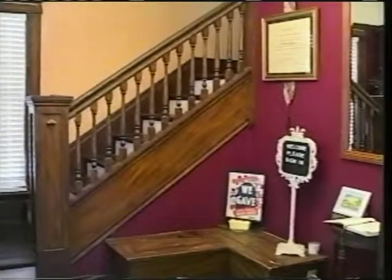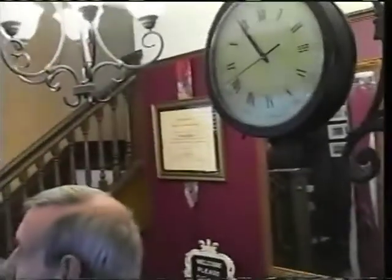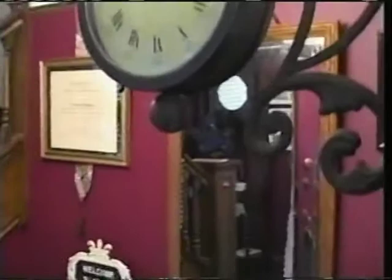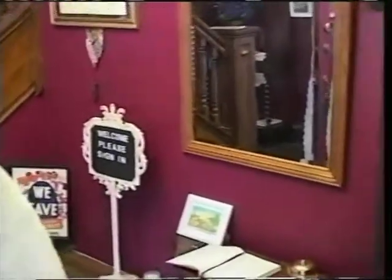Which way are we going? Where would you like to go? Would you like to start downstairs or upstairs? Why don't we just start here since we're down here? Sounds good. This is your entry hall here. Yes, it is. Actually, this is not the original. We changed this around a little bit so we had more room for ourselves in the master bedroom, which is down behind this wall. So we've changed it, but you would never know.